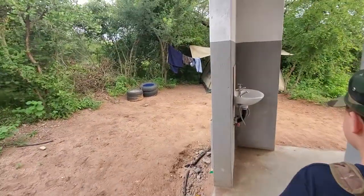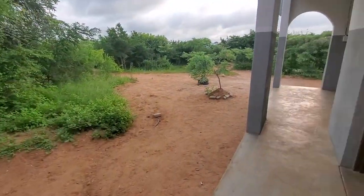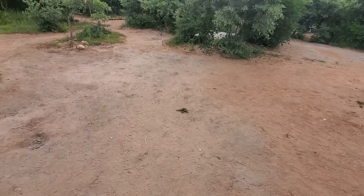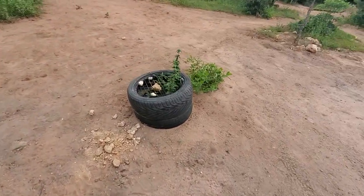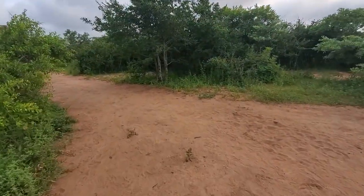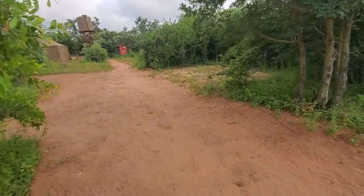And then there's Paul's tent. And then we'll go to our tent. So it's another bathroom. Washing machines. It takes a few days to do laundry. So they plant plants in these also. And we'll go over here. And this is where we have been sleeping for a week. Staying, sleeping.